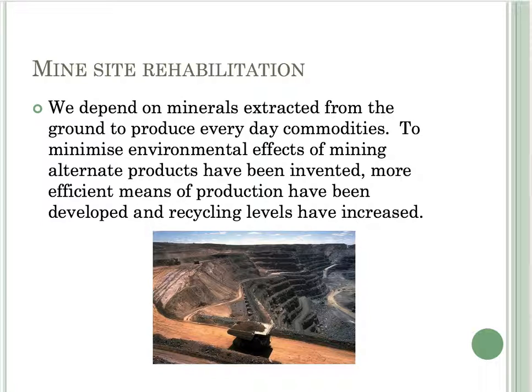So we depend on minerals that are extracted from the ground to produce everyday commodities. To minimize environmental effects of mining, alternate products have been invented, more efficient means of production have been developed, and recycling levels have increased.